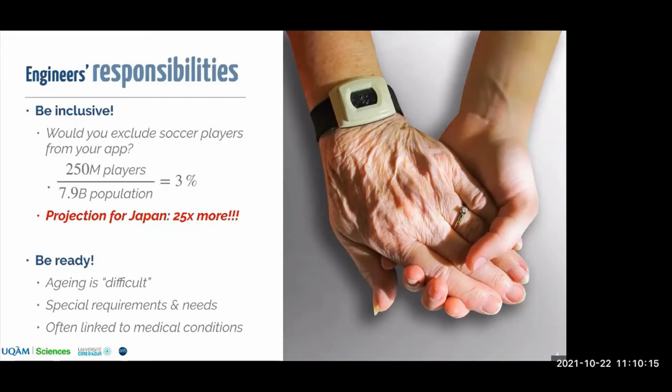If you just decide to create an app that would exclude soccer players because you hate soccer, it would only exclude 3% of the population, which is quite a lot because it represents 250 million people, but still way less than if you decide to exclude elders from the use of your application. The projection for Japan, which is kind of the most extreme case, is that 75% of the population will be 65 plus within the next 20 years. So it's not just about excluding 3% of the population.